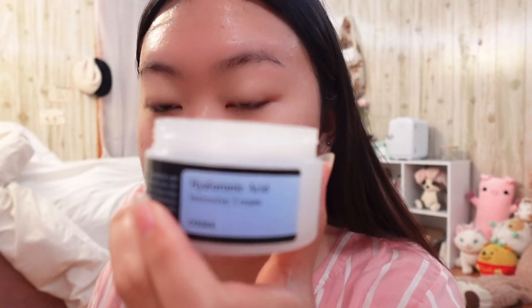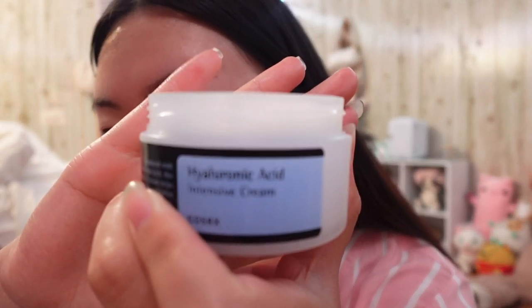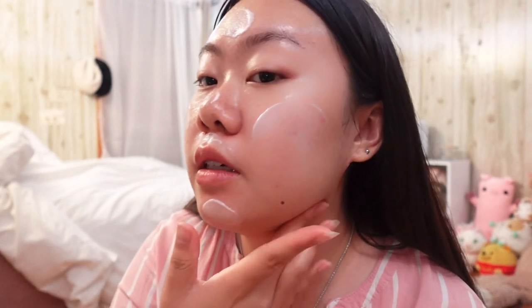Moisturizer. I recently switched it to this moisturizer. I think this moisturizer works so much better than the Dr. Jart one that I used to use. I like Dr. Jart too, but this one, you can tell a difference after using it for a couple weeks or months.